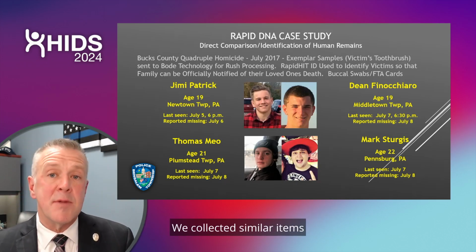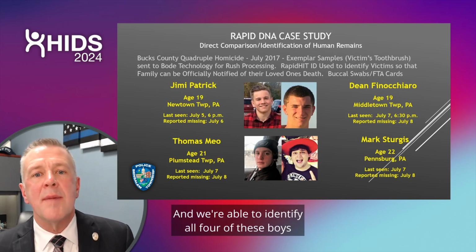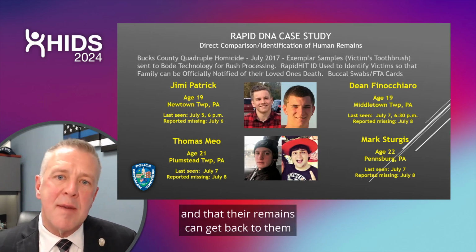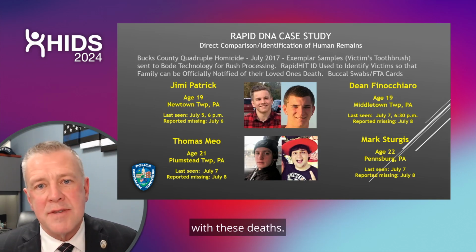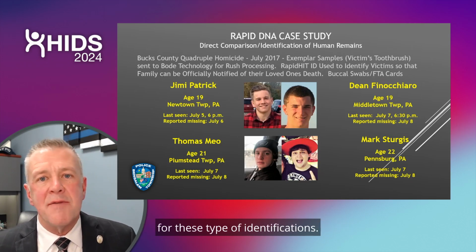We collected similar items like I talked about in the earlier case. We were able to place them in the RapidHIT ID as well. And we were able to identify all 4 of these boys so that families could be notified and that their remains can get back to them so that they can have some type of closure with these deaths. So once again, we use this numerous times for these type of identifications.